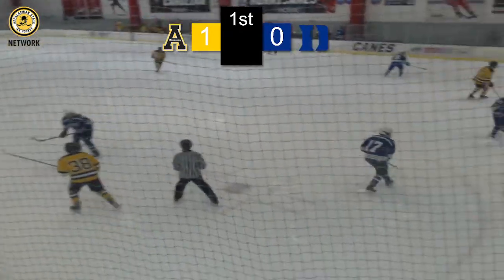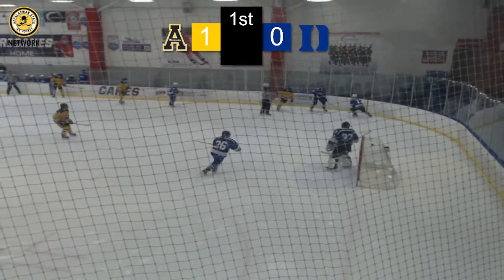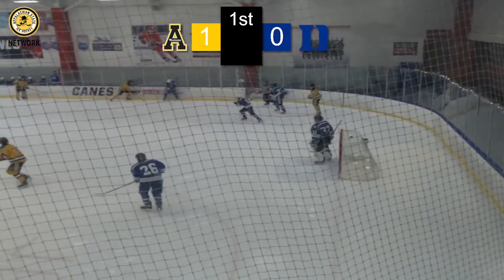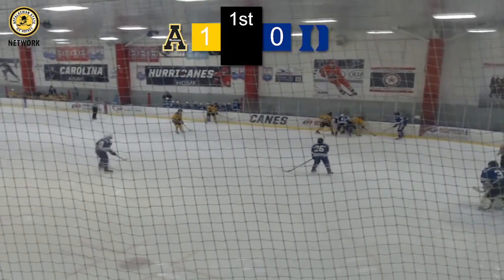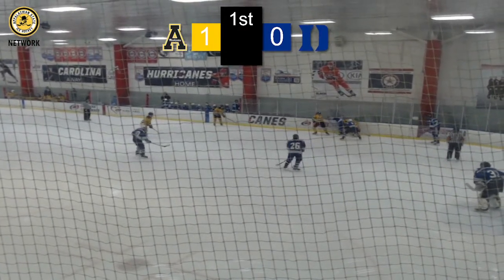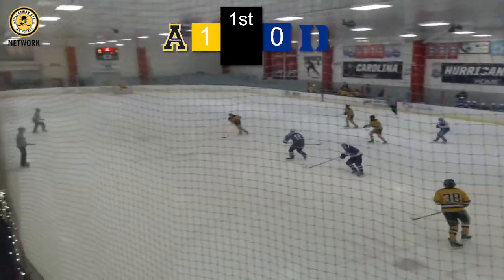Duke has it off the draw. That's 23. He'll go behind his cage. Miller takes it off of his stick. It's retrieved in the corner by Duke again. They'll try to get it out the right side. Sheppelman holding it on the half wall. Creates a tie up there. Miller trying to look to the slot there for Brady. He couldn't find it.